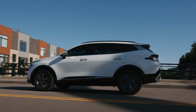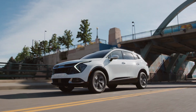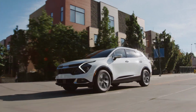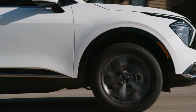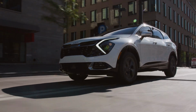KIA has revealed the new Sportage 2023 model for the US market. As expected, the car has a unique appearance on the road thanks to the modern design elements that include the massive tiger nose grille, the boomerang look-alike daytime running LEDs, and slim LED lights at the back that are connected with the gloss black line. This model is also wearing the new KIA badge, which looks so much better than before.